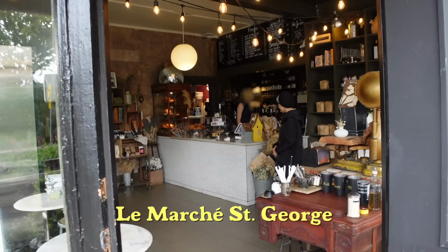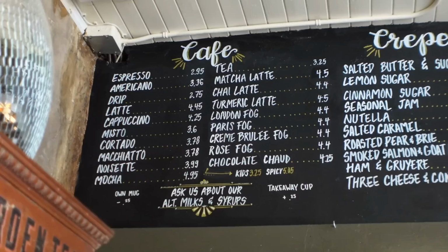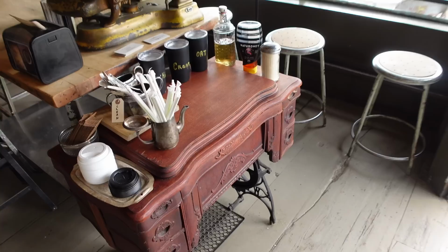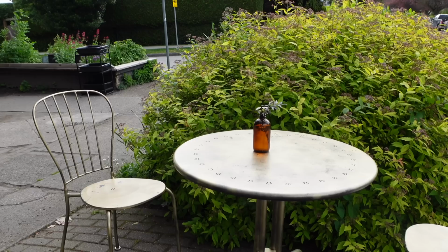Le Marché Saint-Georges is a corner cafe in a residential neighborhood that serves coffee, crepe, quiche, sandwiches, and soup. Alongside their pastries, they also sell various items, including imported gourmet goods. Occasionally, it's also an event space, and a portion of the building is a private residence. There is indoor seating by the window, or head on over outside. The outdoor setup reminds me of cafes in Paris, where the boundary between cafe and sidewalk melt onto each other.